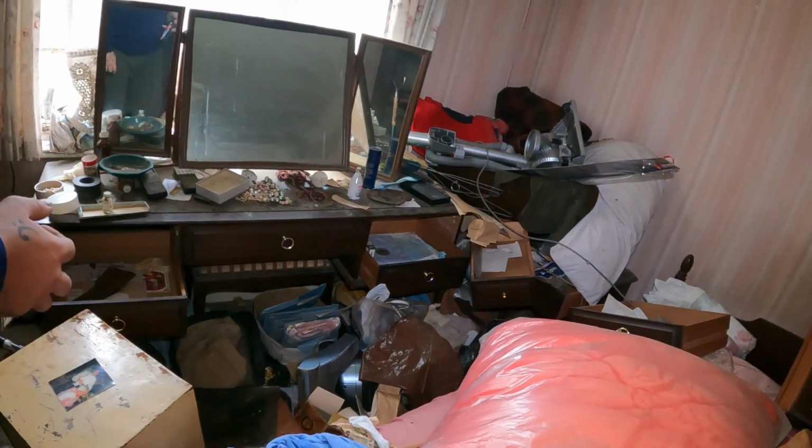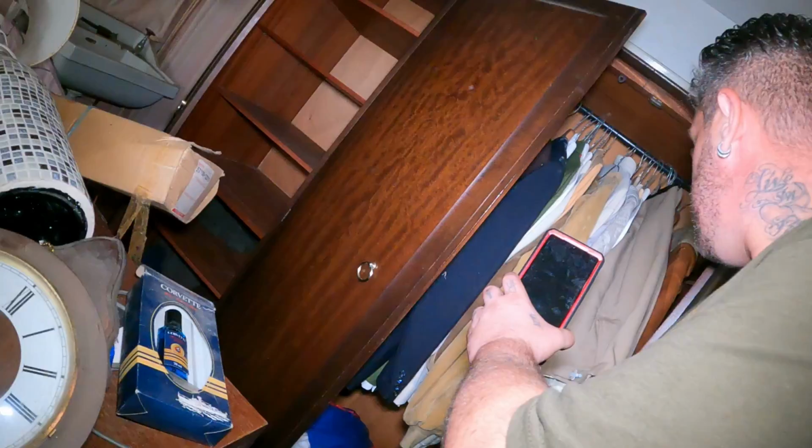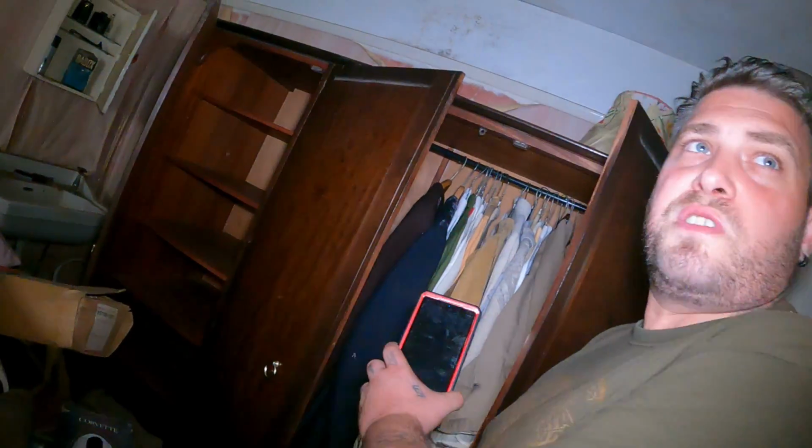So yeah, more hoarded stuff. Radox, look at that. Yeah. Fucking hell, they don't make Radox anymore. No. He did have his going to town clothes in here. Yeah. He just didn't go to town very often. No. Couldn't find his way out of his fucking garden. That old school TV there, was that Grundig?